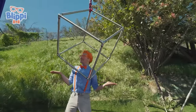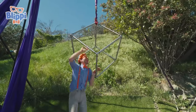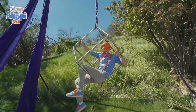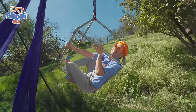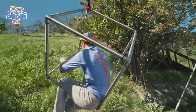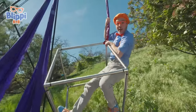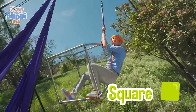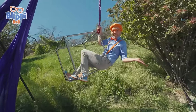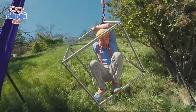Whoa! Check it out! It's an aerial cube. Ooh, I bet we can climb up in this. Here we go! Whoa! Whoa, look! Oh, so relaxing in the cube. Yeah, hey, do you know what a cube is? A cube is kind of like a square. Yeah, kind of like a square, but it's 3D. Whoa, and every side is the same size. Yeah, all six sides are the same.